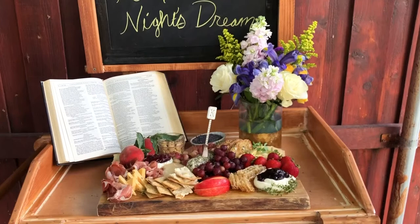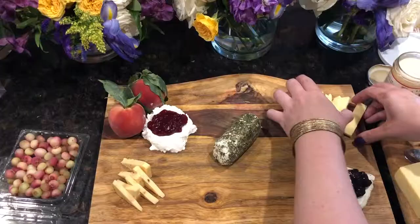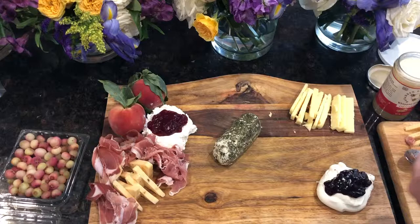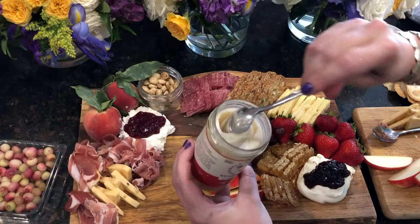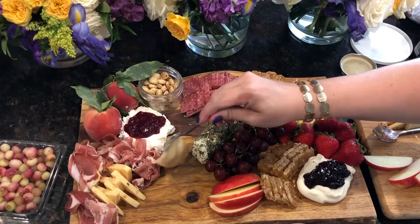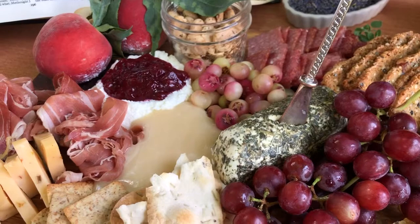For the first course, I served a midsummer cheese board celebrating natural flavors, summer fruits, and honey because fairies love sweet things. If you think an epic cheese board looks difficult, don't be intimidated. Start with 4 to 5 cheeses, fill in with charcuterie, fruit, and crackers, and tuck herbs where you can. This board has ricotta with lingonberry jam, herbed goat cheese, an English cheddar since Shakespeare was English, mascarpone cheese with a sour cherry jam, I snuck cherries into every single course of midsummer, and a spicy 3-pepper gouda because I wanted something that was unexpected, just like the twists and turns in the play.